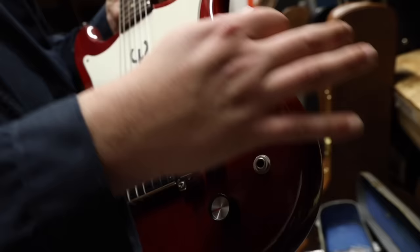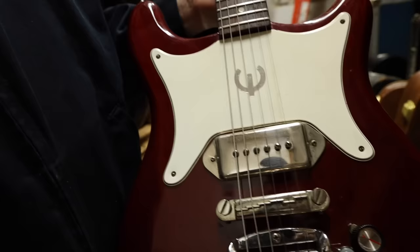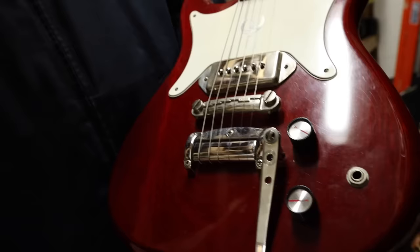It's got the little bar. And check out this volume and tone knob. So cool. So 60s kind of vibes. And then you have one P90 in the back, simple machine. This is actually a transition because it's got nickel parts and chrome parts. A lot of things going on in that year, but a really thin body too with a nice curve.